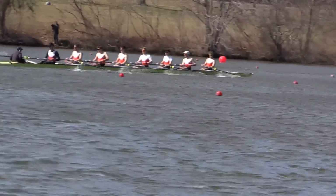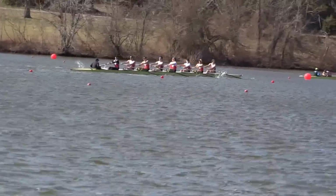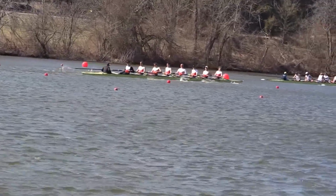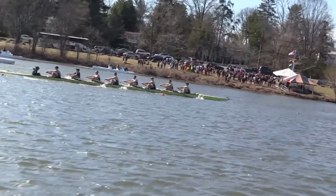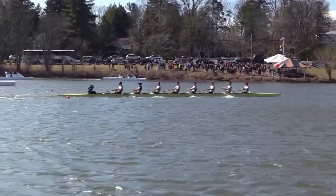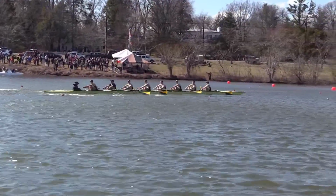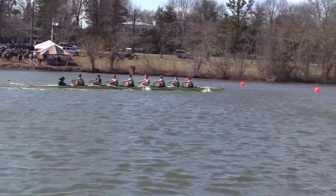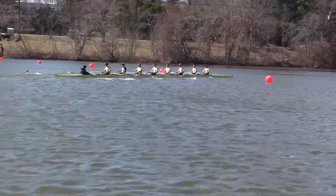And Columbia is through. Followed by Princeton. There they are. And Navy. Navy charging towards the line. Last 3 strokes. And Navy is through.